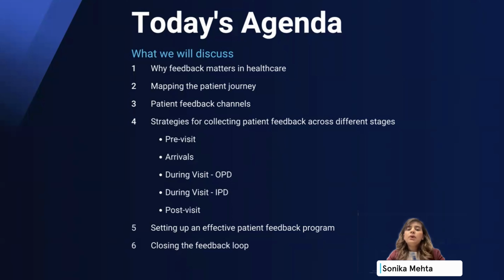And then we're also going to talk about strategies of collecting feedback at various stages of the patient journey. And lastly, we're going to speak about how to act on this feedback to enhance patient care, which I believe is one of the most important things to implement when you're looking at a feedback program. Of course, we're going to end today's session with a question and answer. So any questions that you might have while we're going through the webinar, please note them down, and we're going to talk about them at the end of the session.